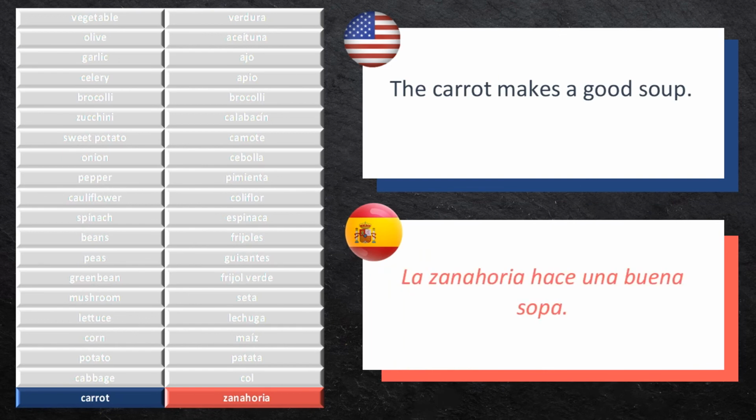Carrot. Sandía. The carrot makes a good soup. Una sandía tiene una semilla grande en el medio.